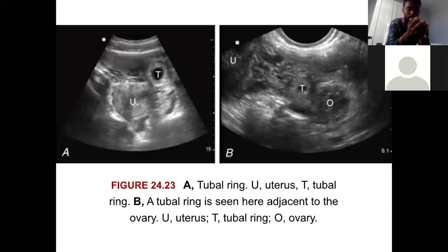Also, in a realistic case, if a patient comes in 5 or 6 weeks pregnant, beta HCG is up, and you don't see a pregnancy in the uterus, you don't even have to find where the ectopic pregnancy is. You can say, okay, this is an ectopic pregnancy because I don't see anything in the uterus.